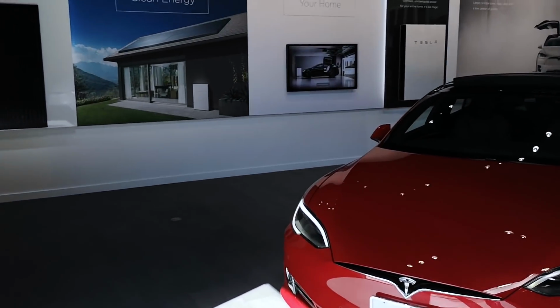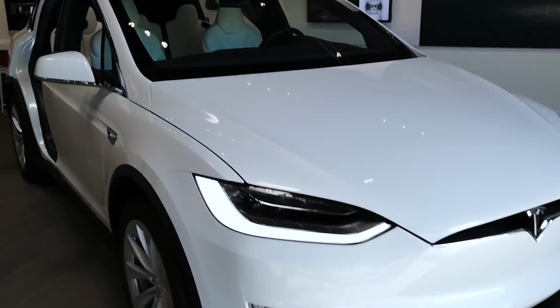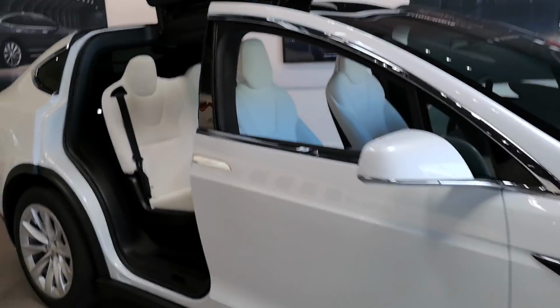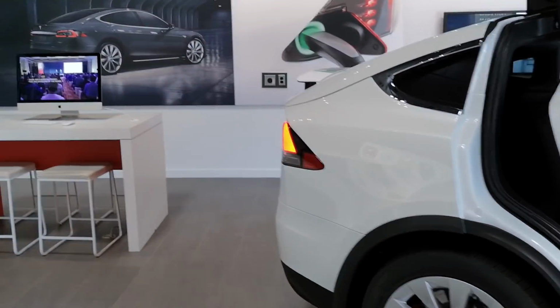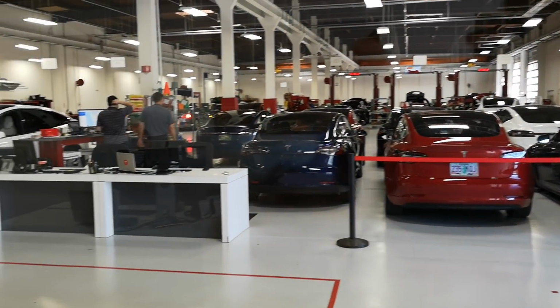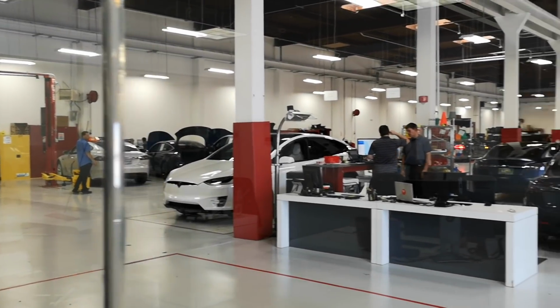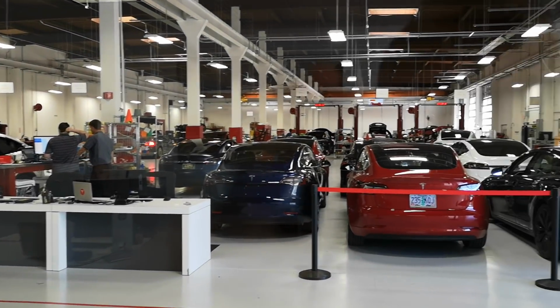So this is the showroom, and there's a Model S and a Model X. And now we're heading to the Model 3 area. Check out all those Model 3s. I don't think I've ever seen this many Teslas in one spot, other than the Fremont factory, of course. Wow, it's a lot of cars.